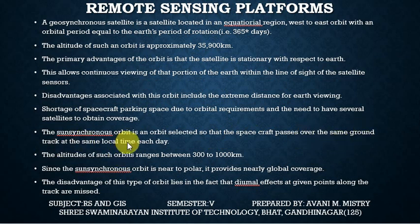And the sun synchronous orbit is an orbit selected so that the spacecraft passes over the same ground track at the same local time each day, and the altitude of such orbits ranges between 300 to 1000 kilometers. Since the sun synchronous orbit is near to polar, it provides nearly global coverage. The advantage of this type of orbit lies in the fact that diurnal effects at given points along the track are missed.